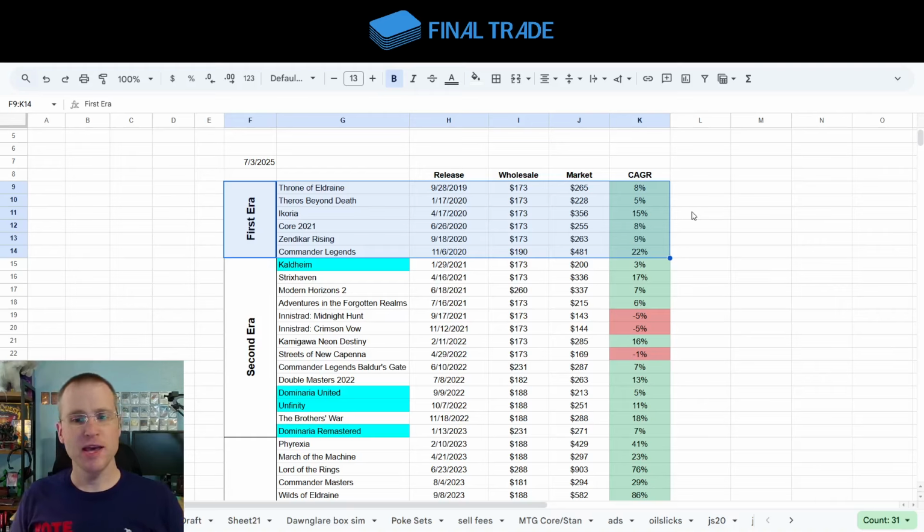The first era was kind of pre-COVID, and it was collector boxes when WOTC first started releasing them, and WOTC didn't quite understand what they had on their hands. They said, hey, let's take a box, let's load it down with foil cards, with really cool variations, with all kinds of interesting things, a high number of rares and mythics, and let's sell it for an absurd price and just see what the market will bear.